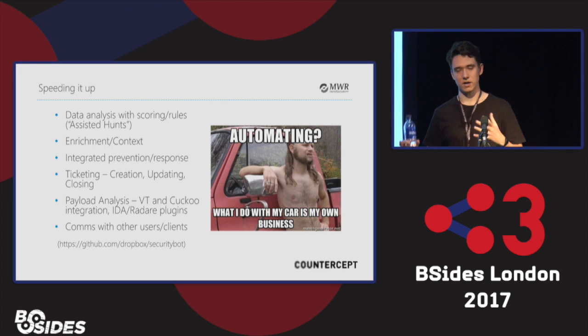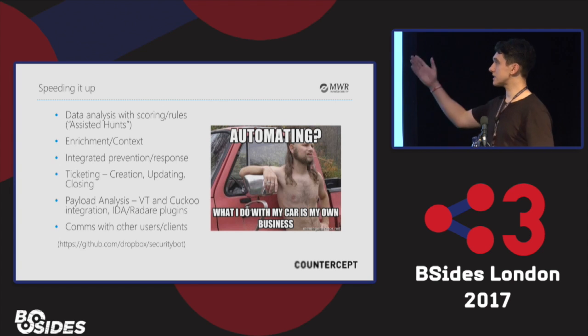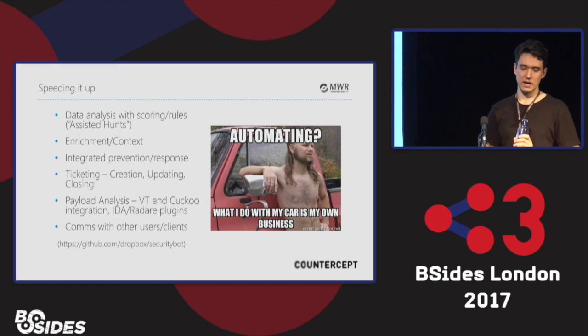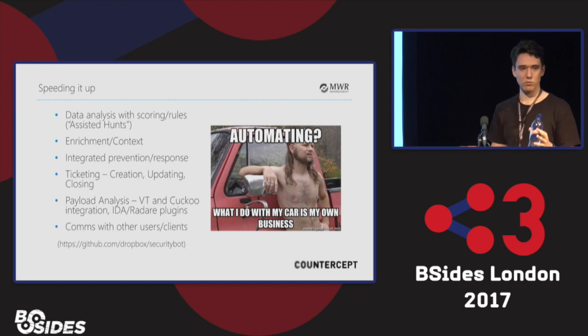It's all about scoring and highlighting more interesting things over less interesting things, if that makes sense. Context, again: adding more metrics to your views, making sure your guys can see all the data they need to, and they don't need to click between different systems. That's ridiculous. Get it all in one page, make it easy to use. Prevention and response I talked about before.